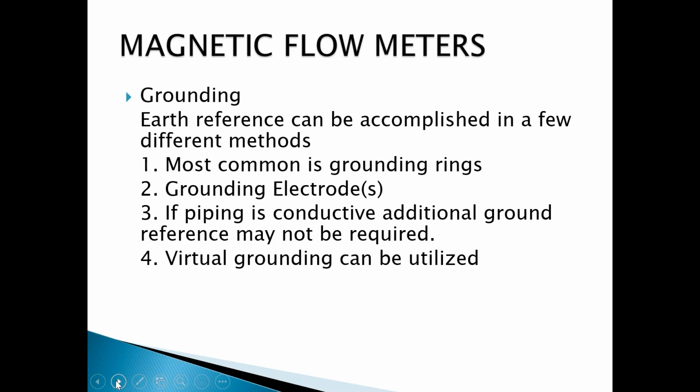Grounding. One of the most important things with magnetic flow meters is grounding. Probably 8 out of 10 times when a customer is experiencing a problem, typically it's maybe because the meter wasn't properly grounded when it was installed. So grounding rings is one of the ways of grounding a mag meter, which we'll talk about more in a minute. Or a grounding electrode can be attached to the meter body and use that as the grounding method. If the piping is well grounded and conductive, you may not need any additional things such as an electrode or grounding rings. You may be able to just put a jumper from the meter body over to the other side of the flanges, and that may be good enough.